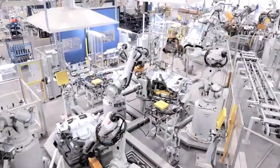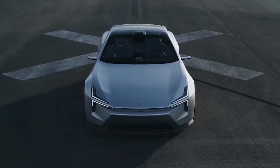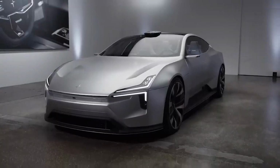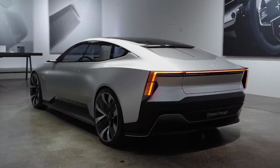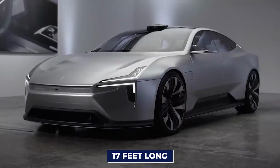How much of this will actually make it into the final product? Well, that's still a mystery, but the exterior camera system might just stay. And did I mention how sleek this car looks? It's got that futuristic vibe, and it's seriously roomy. It's almost 7 feet wide and a whopping 17 feet long.